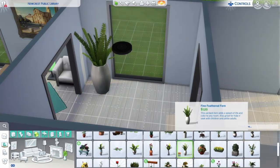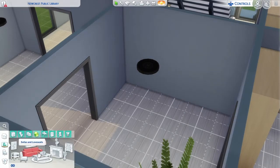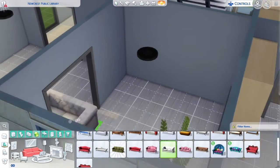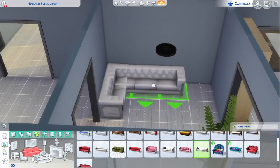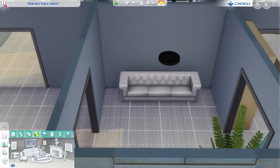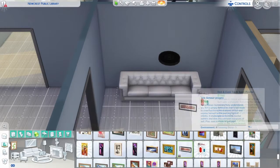Kind of made it like a room to pay homage to the founder of the library, or the founder of the town of Newcrest. And I do add another statue of him in the last room of the bottom section here. I end up changing the way I did the seating. I was going to merge it with move objects, but then I was like, nah, just have the one 3-seater there. That's cool. And then I end up putting a painting, a rug, and then the statue, obviously, of the so-called founder of the town, paying homage to him in the library.